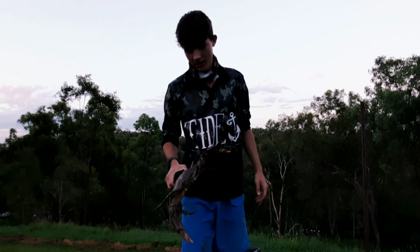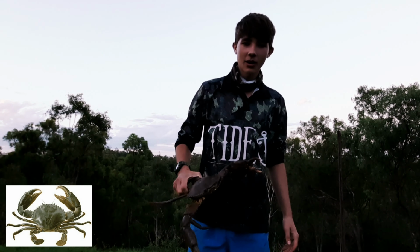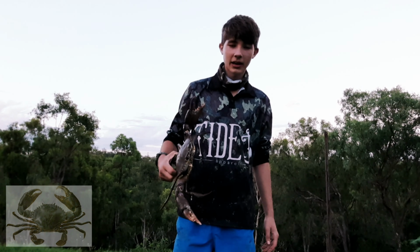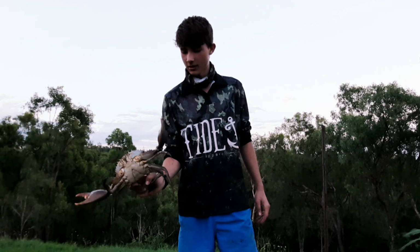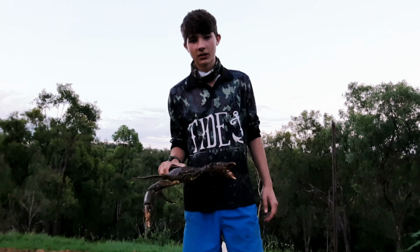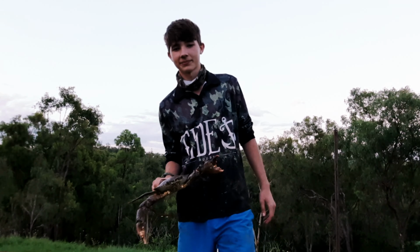Alright guys, so this here is a mud crab. You find these in the mangroves all around Australia. This one here is a legal male, as you can see. They taste absolutely delicious. I'm gonna go cook this one up.